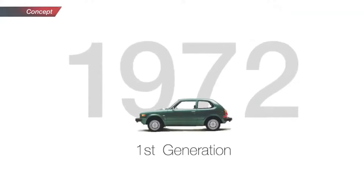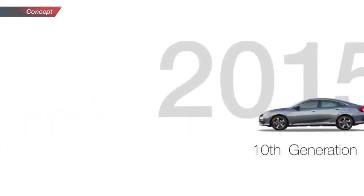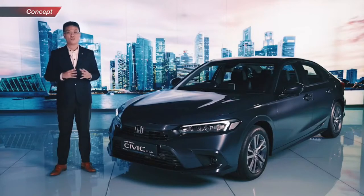The Civic dates back 49 years ago, and 10 generations later, we have a new design with features meeting the demands and needs of our customers. The left and right rear ends of the hood are set 25mm lowered. The front pillar is retreated by 50mm, giving the impression of a relaxed front nose and enhances its speciality.